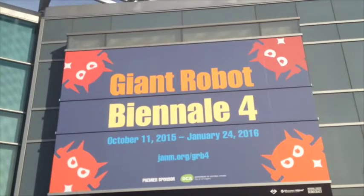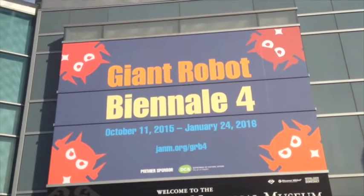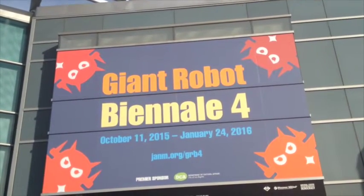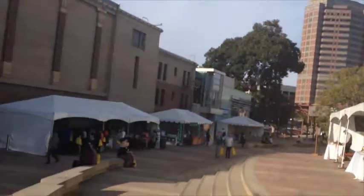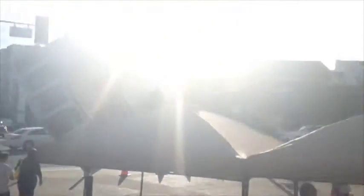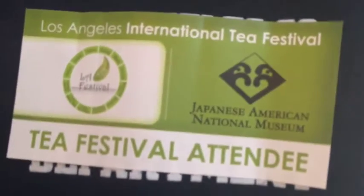Giant Robot is a store here that's kind of like a gallery slash store that features mostly Asian American artists, but it's totally my style of art. If you know my company Koshi, the coloring book I did, Will Work for Food, you know my style, and Giant Robot is totally my style. Just so you know, we are official Tea Festival attendees.